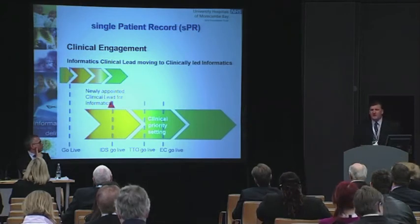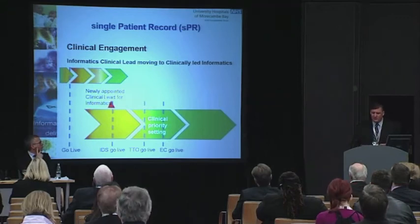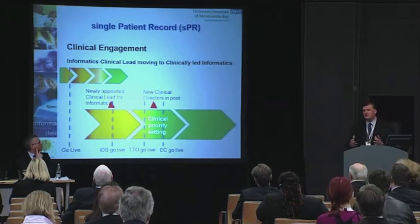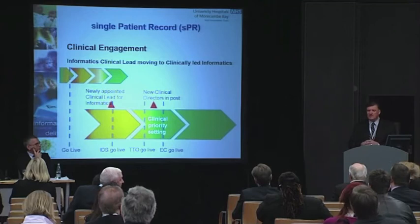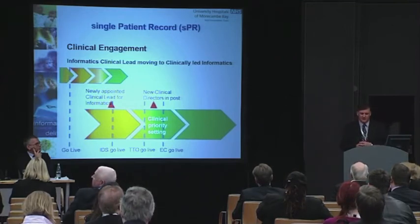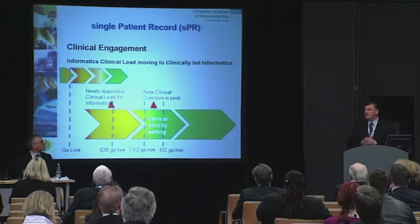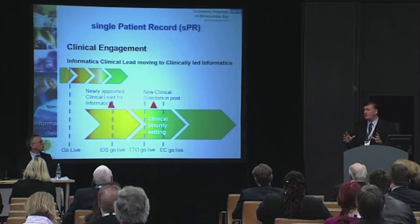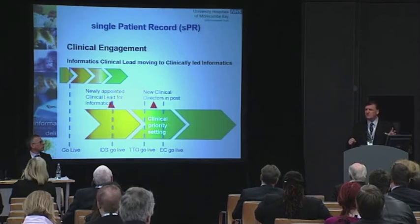We now have a process and a system where we can set clinical priorities, and that's been offered to us through a reset of the organisation. We've had a new trust board appointed within the last 12 months. We've had a new group of clinical directors put in place, and to my mind, there are two groups within the organisation that we can use for clinical priority setting of informatics developments: one is the clinical director group, and the other is the nursing and midwifery strategy group.